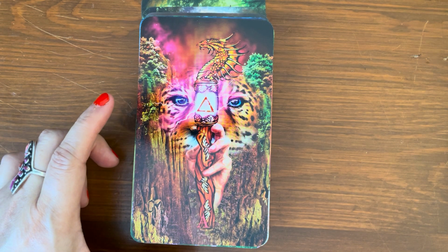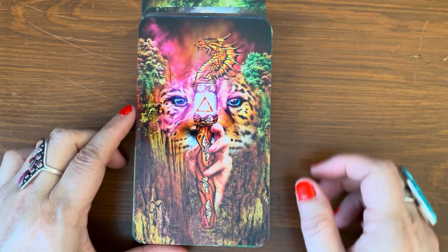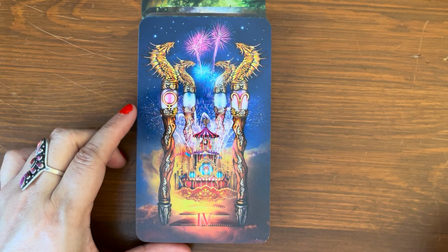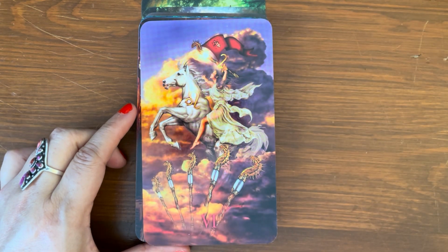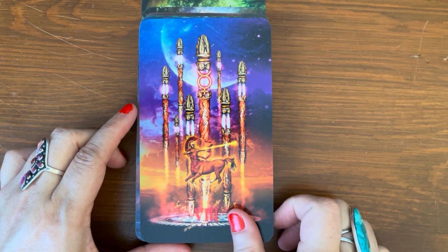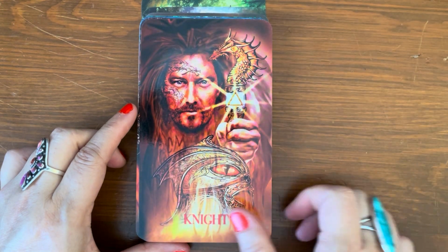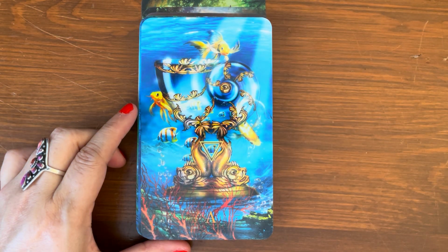And next we have the Minor Arcana with the suit of Wands. We have Ace of Wands, 2 of Wands, 3 of Wands, 4 of Wands, very colorful as you can see, 5 of Wands, 6 of Wands, 7 of Wands, 8 of Wands, 9 of Wands, 10 of Wands, Page of Wands, Knight of Wands, Queen of Wands, and King of Wands.